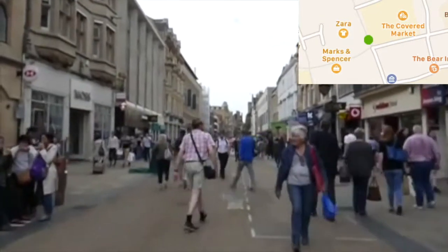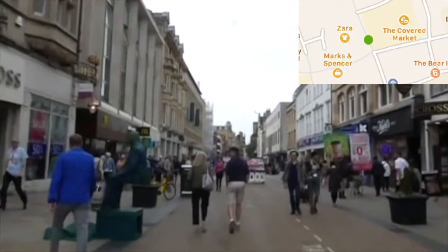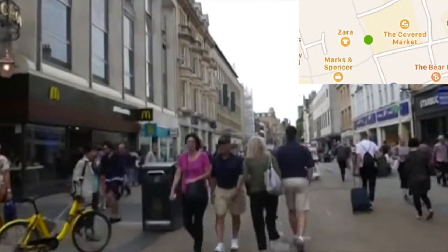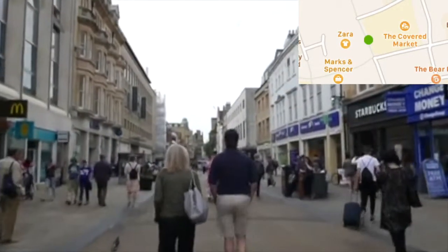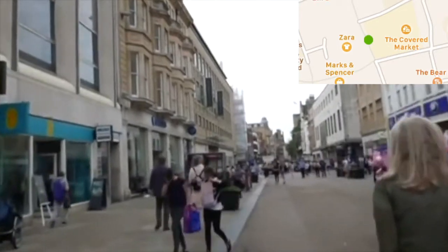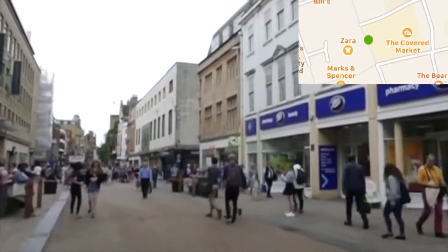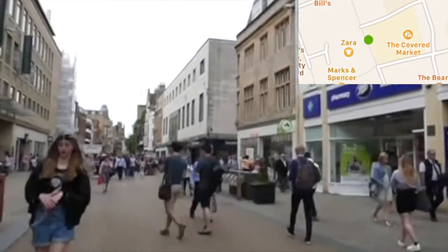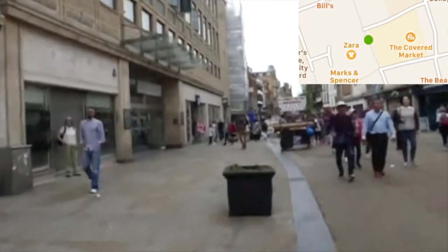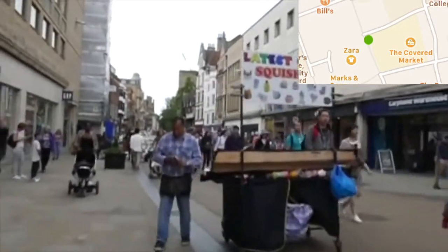Now we're on Corn Market Street, which is usually very, very busy at all times of year. Traffic here gets quite slow, particularly if I'm on my bike. Behind that row of buildings on the right-hand side is the Covered Market, which was built in the 1880s as one of the markets of Oxford.